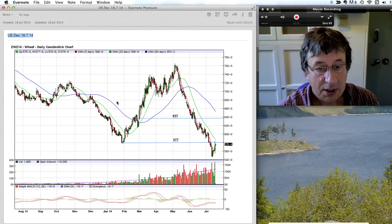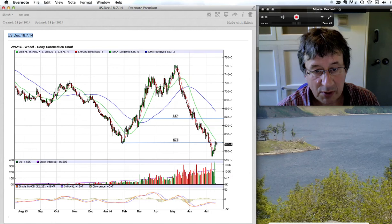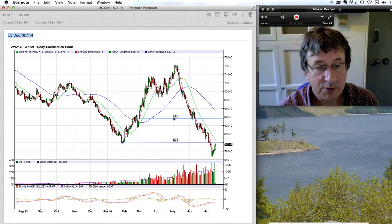Come down to the daily, and you can see here we're dead on, testing this last swing low here at 577. Obviously, if that's broken with a daily close tonight, then we look for a challenge to go back up and test our major support line here of 637, going back to the mean average here.